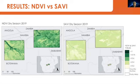We created several NDVI and SAVI images for our study period. In the end, we chose to display NDVI in our final results because NDVI values had a greater range and therefore greater visual contrast. Here are both displayed side by side for the 2019 dry season.